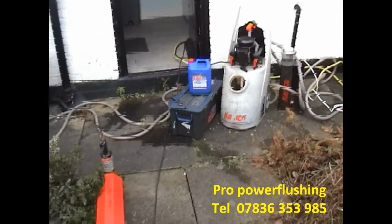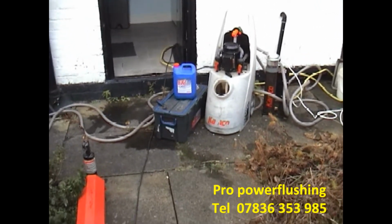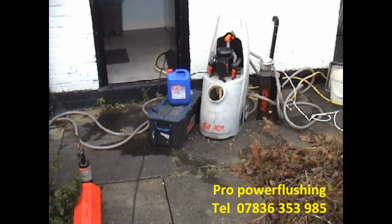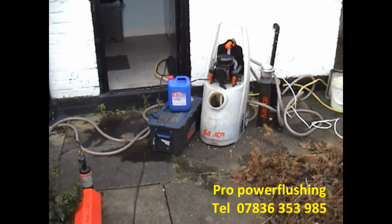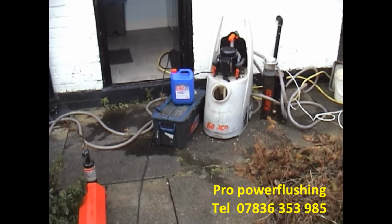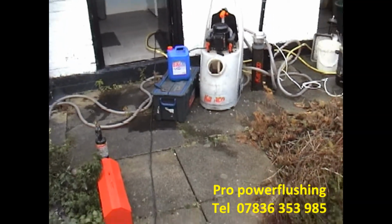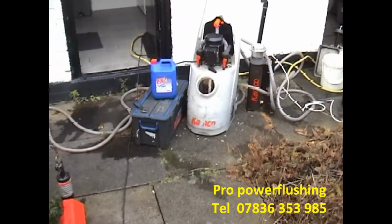All systems are different. We always hook in to get the best possible flow. We've gone in through the pump housing today with a pump adapter, and we're getting a really good flow around the circuit. We're also going to clean the header tank out in the loft, because essentially that is what feeds your boiler. So we're just going to get on with the job, and we'll get back to you later on.